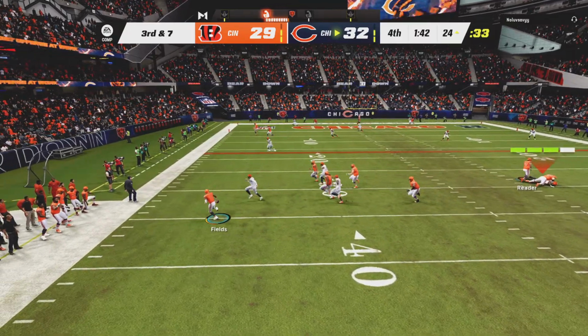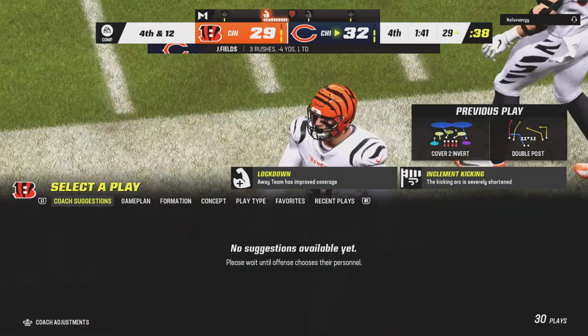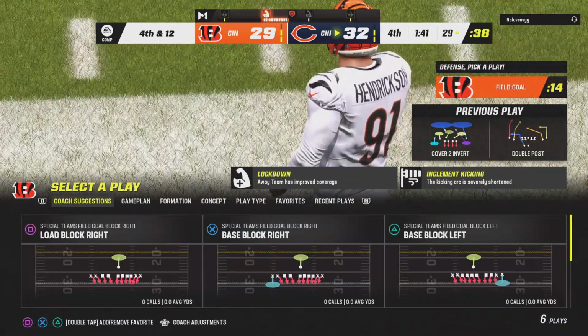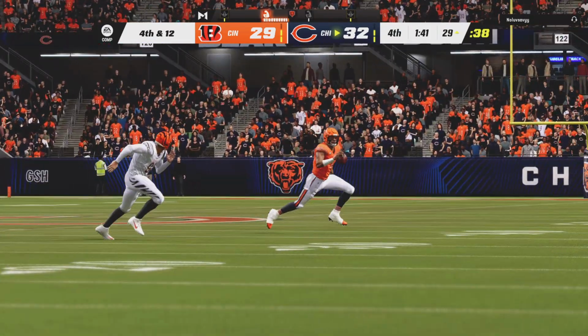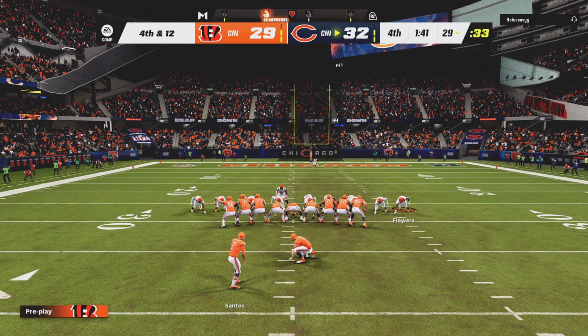Steps away to his left, and he can't get a throw off. He's taken down. What a huge play at this point in the game. And that'll bring up 4th down on a big sack with a loss of 5.